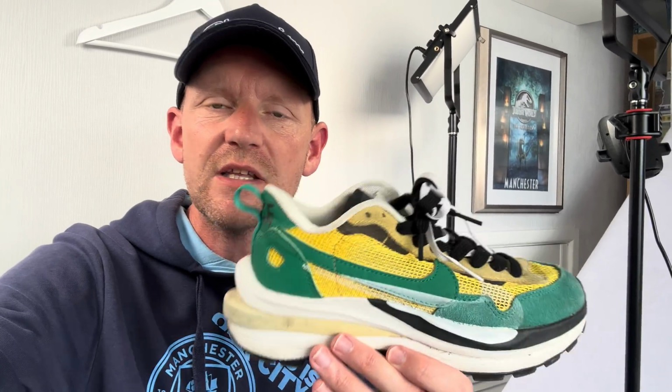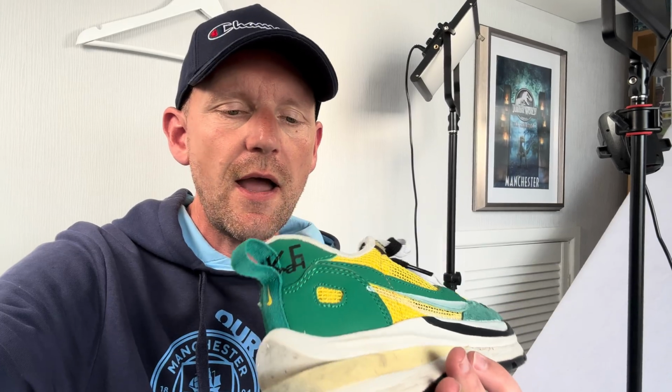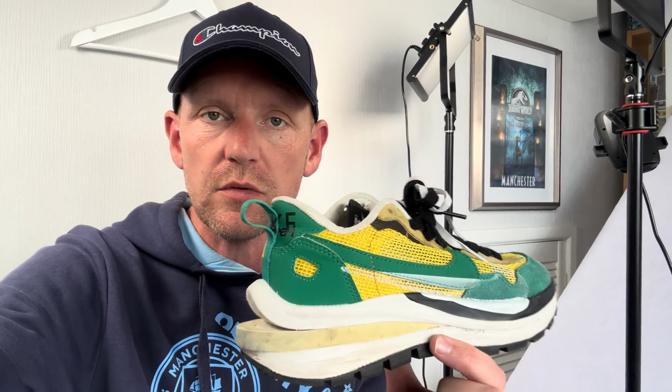Just out of interest, on the Check app, it did tell me where these failed, and they failed on the stitching of the insoles and on the label. So that's interesting to know.